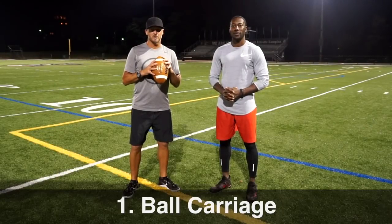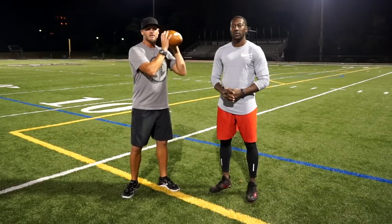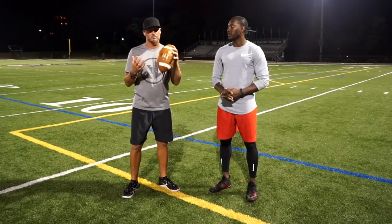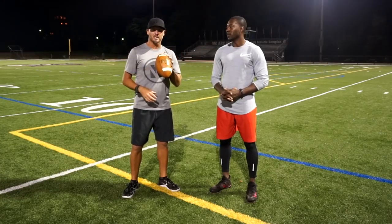Cool. Let's get started. So the first thing we're going to talk about is ball carriage. Now some coaches, they want the ball high because there is an understanding that it's easier to get the ball back and out faster. We totally disagree with that because it takes energy away from the throwing power. So what we want to do is hold the ball right over our throwing pec. I'm left-handed, okay, and then just off of our sternum.